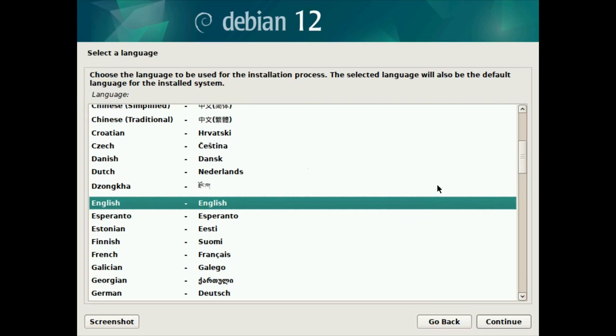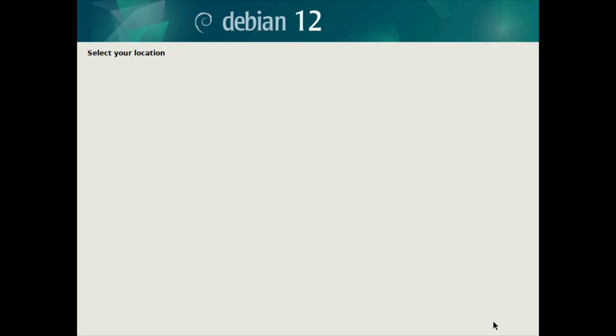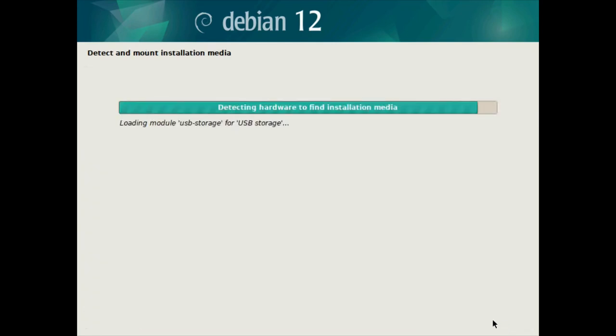All right, so here we are. We're at the Debian 12 installer, and by default, it lands on English. And so I'm going to come down and click Continue. And it says select your location. I'm in the United States, and so it selected that by default, which is good. Click Continue. American English is the keyboard setup, okay? And so I'm going to click Continue here.